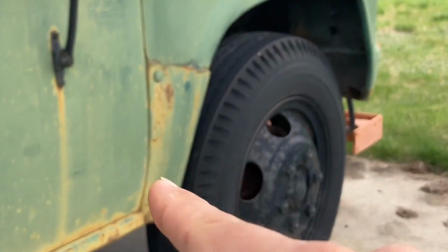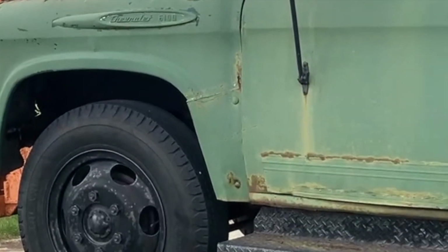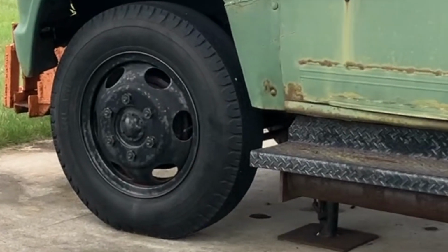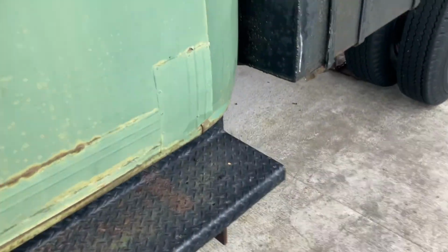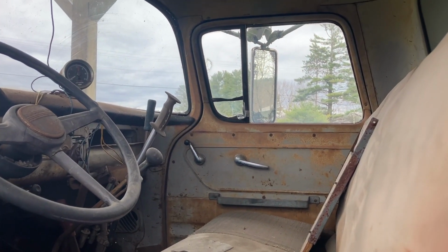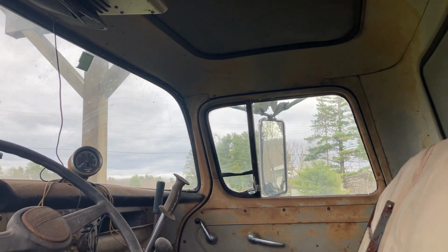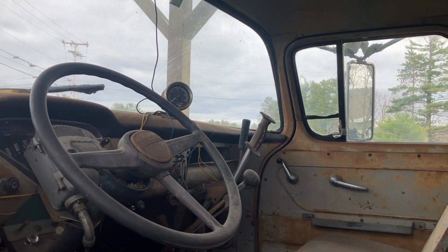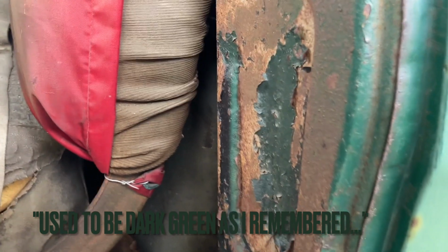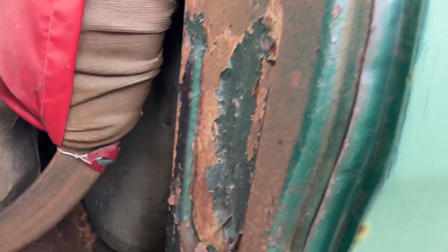That right there is a patch. It's the same thing on this side. It's got that kind of panel that's riveted right there. You can open the door. I think these old Chevys, the interior was painted that kind of grayish. Used to be dark green is what I remember. If you look at the door jamb here, you can see it is quite a bit darker than the outside.